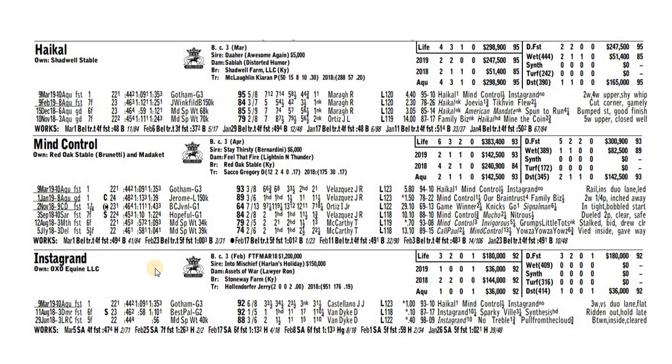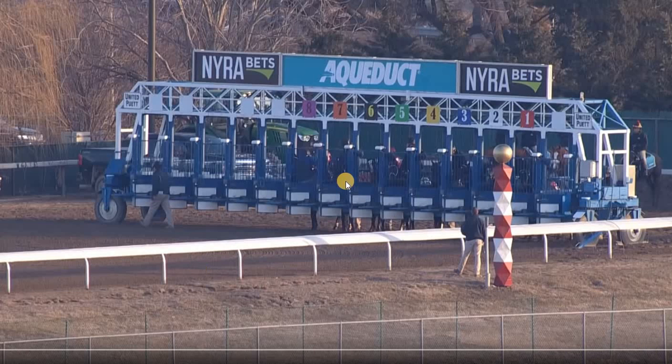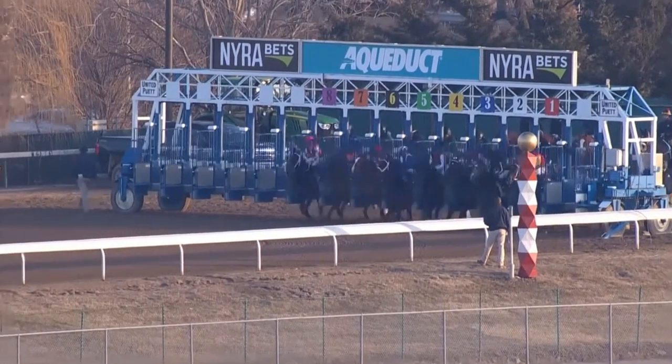He made his 3-year-old debut in the race. He was bet down to even money favorite. All right, Instagram is the 6 horse. Your eventual winner for Karen McLaughlin is the number 5 horse. I'm going to be quiet and let you watch it, for the start of the Gotham.